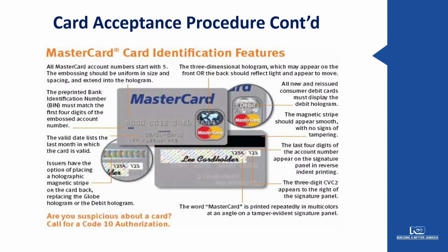MasterCard now, all the features on the Visa are on the MasterCard as well, except that the MasterCard starts with 5, it has 16 digits, evenly distributed in blocks of 4 on the front of the card. MasterCard has the interlocking globe, and Visa the flying dove, as their hologram. The interlocking globe for the MasterCard could also be on the signature panel as well. So you check the expiry date, you check the cardholder name, and all the security features.